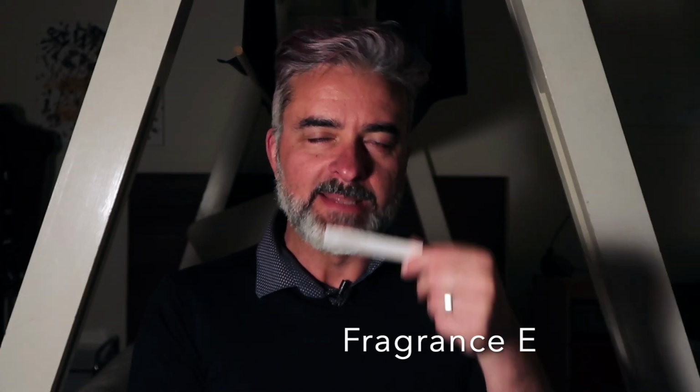So this is the fifth fragrance I'm smelling. This one to me is kind of a green sour. It's probably had the most interesting opening of all the ones I've smelled so far. And this one also to me smells like the most unisex of the lot.